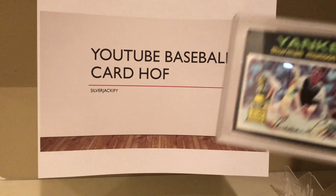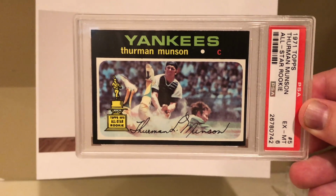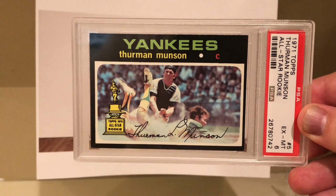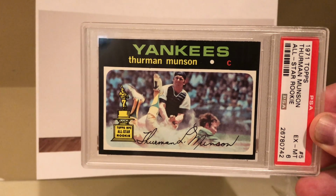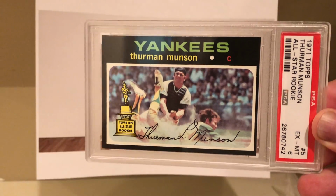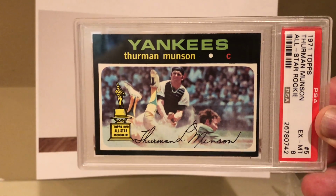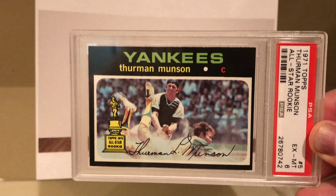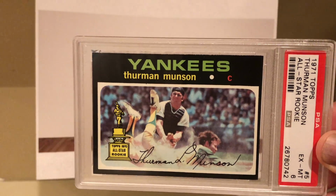And then finally, the final honorable mention, I should say, is the 1971 Topps Thurman Munson. I absolutely love this card. And I got to give credit to Todd Tuscher, a fellow YouTuber. He told me that this guy sliding into home is Chuck Dobson.